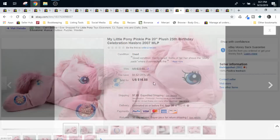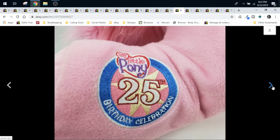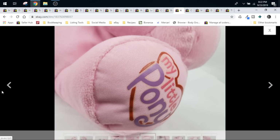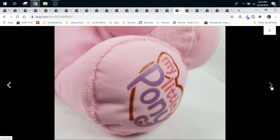And then here we have a very special My Little Pony. She's a 25th edition birthday celebration. Pinkie Pie is her name, as you saw from her cutie mark there. If you didn't know, the balloons are Pinkie Pie.